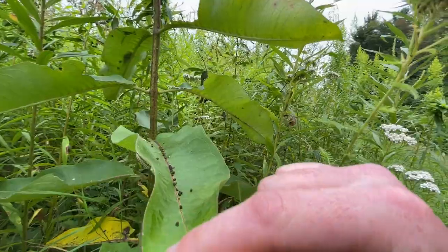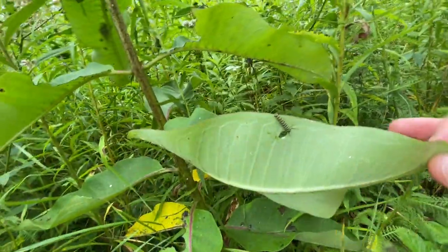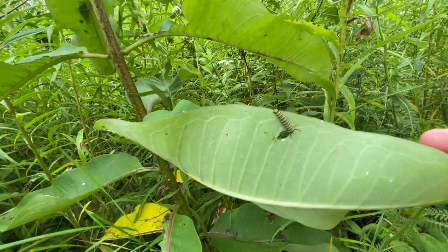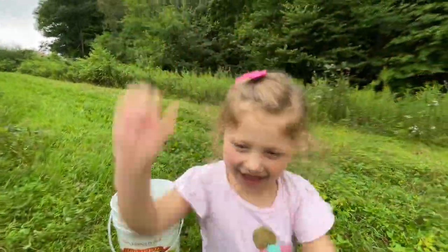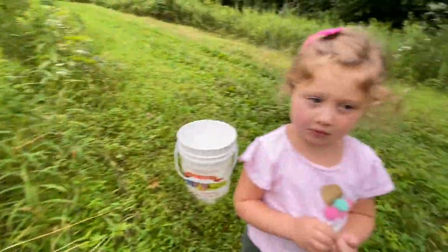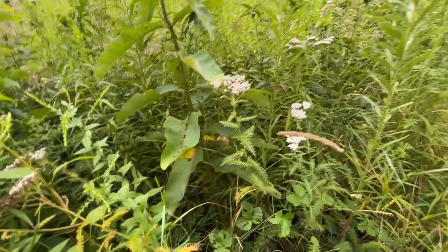Tilly bug. What is that? Right here is a little monarch caterpillar. Okay. Do you want to bring that one home? Yeah. All right, let's do it. Oh, I forgot my pruning scissors. That's all right. We'll be able to use my pocket knife here.